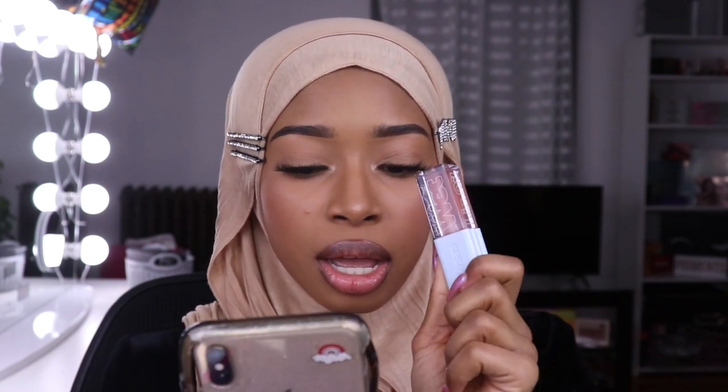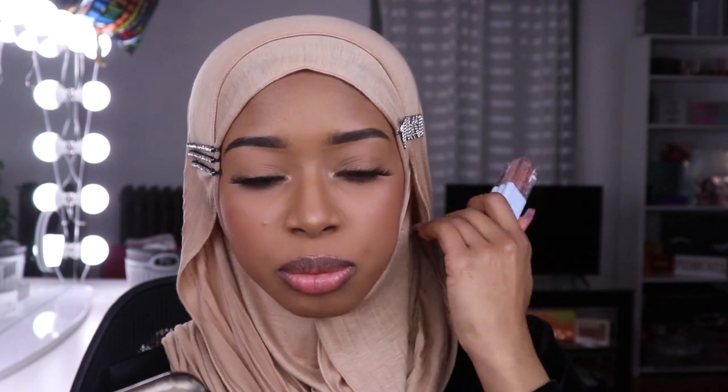I don't know if you have a gluten allergy, I didn't know you could wear makeup that has gluten in it. But I guess if it's on your lips, it's easily swallowable. So gluten-free for you guys who are allergic, and vegan for all my vegans out there.